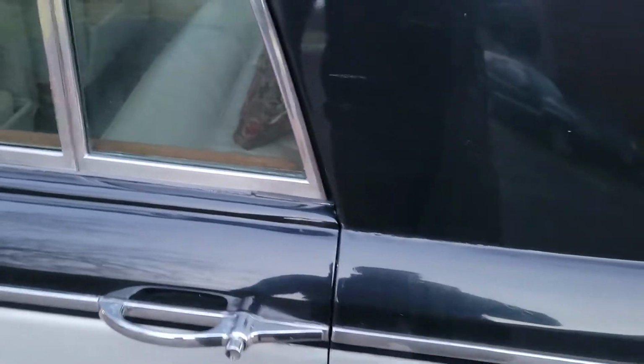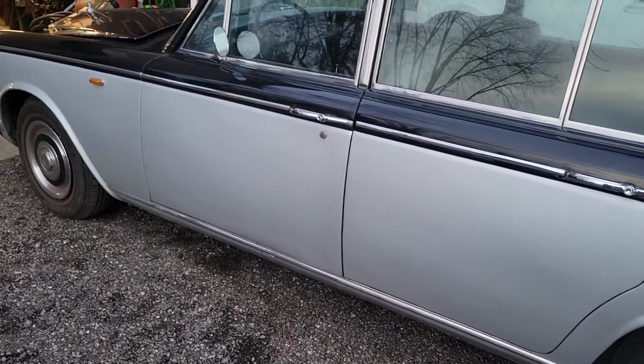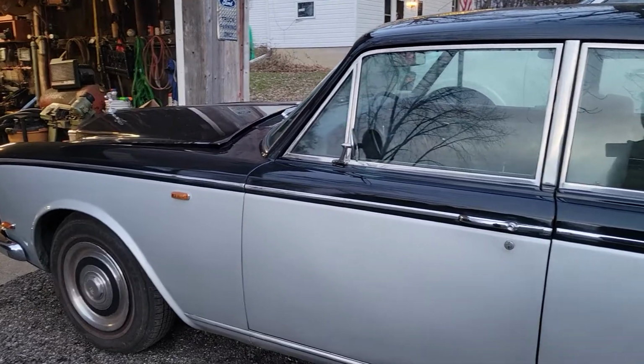and it's not perfect. Got some bubbles in the paint here and there. Got a little bit of rust. It's got a little rust on the undercarriage, a little on the rockers. So it's just about perfect condition for what I would want it for, which is just to drive it and enjoy it.